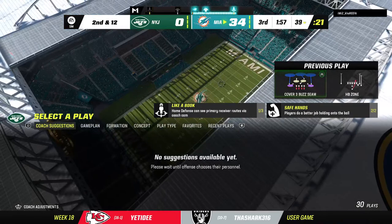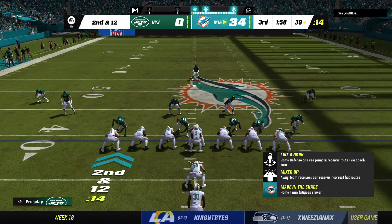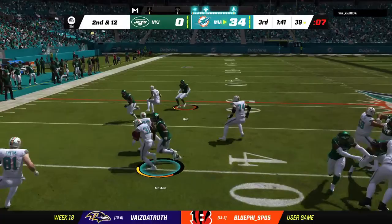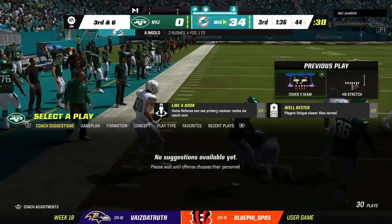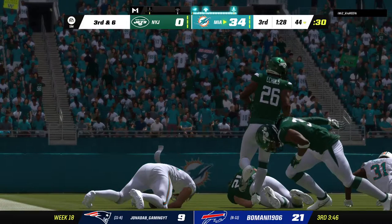First play of the drive goes the wrong way. Here's second and 12. They'll stay on the ground with Mostert. And he fumbled it. It's on the ground. Wow. That ball is not free. But a teammate comes along and scoops it up. It's almost like baseball. Guys at bat, people are on base in scoring position. One guy doesn't get them home. The next guy comes through and picks him up. And avoids the turnover.